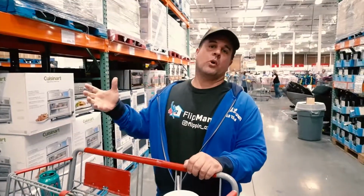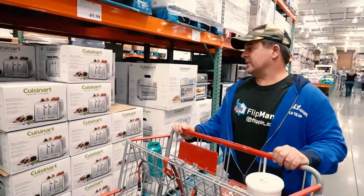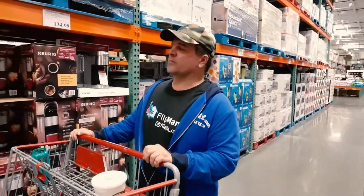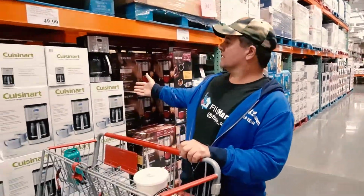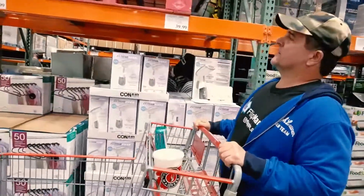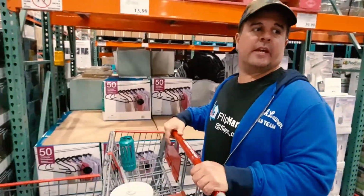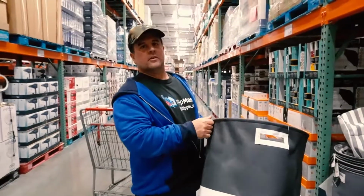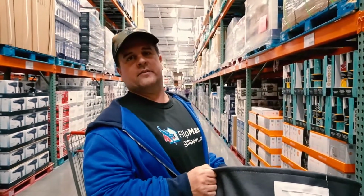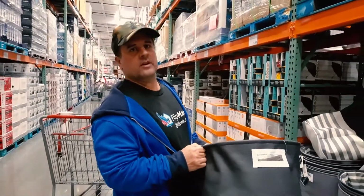Depending on what unit it is, I will buy this toaster, $50 for a nice Cuisinart toaster. Also got a Cuisinart coffee pot, $50 there. Down here, 50 pack, $14 for a ton of hangers. I try to put hangers in every closet. These here I'll use in some of the units, kind of a laundry slash bucket for guests when they come and stay. Just a little nice thing to go in the closets.